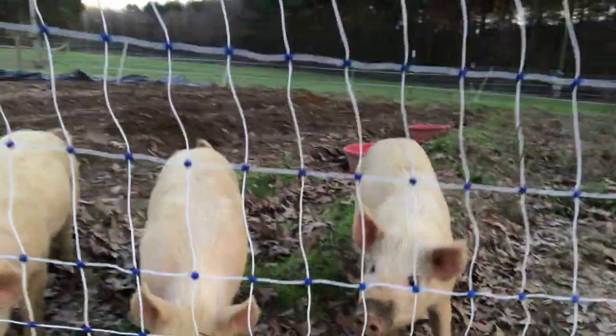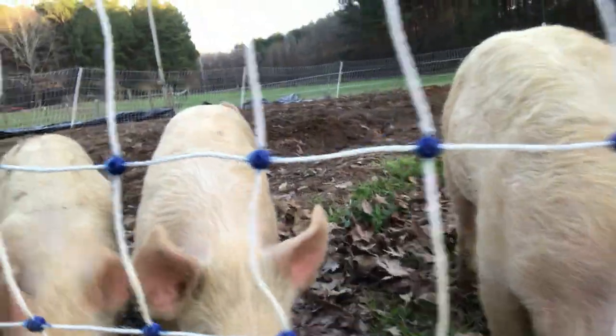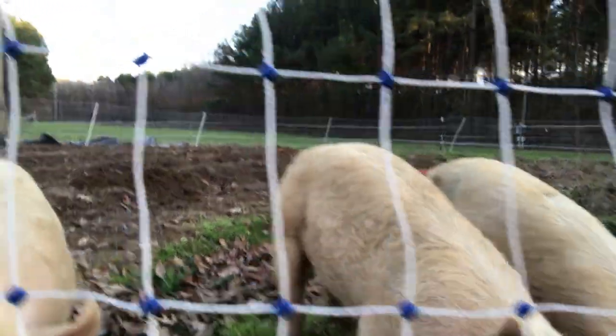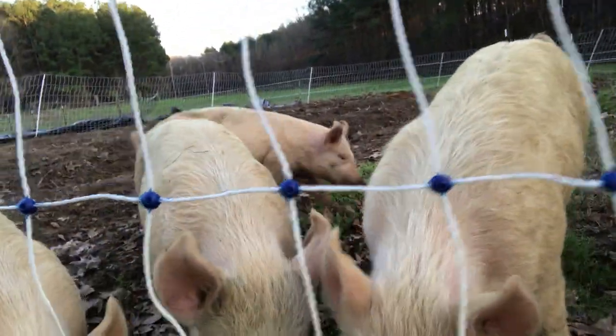Happy pigs means happy bacon. So it's good that they're getting that good aerobic activity, eating fresh greens, fresh protein insects. So they're happy. I'm happy. And they're going to make me real happy one day when we make them bacon. So can y'all say hey? They're just digging everywhere. That's what I want.